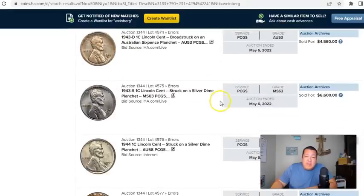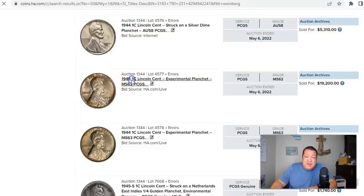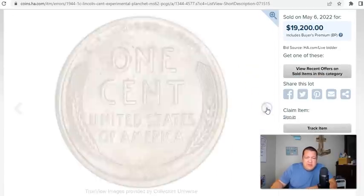This is a very popular era right here. So it goes up to $5 grand. 1944 experimental planchet, Mid-State 62. Now this one sold for $19,000. This one has more of a silvery color to it.